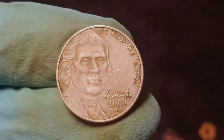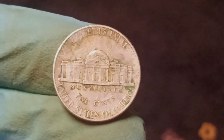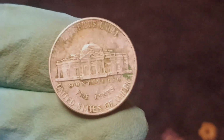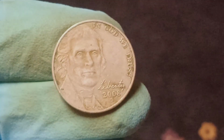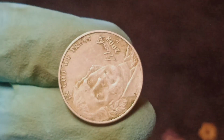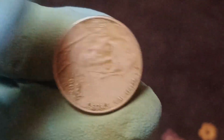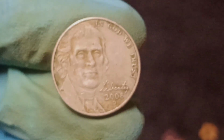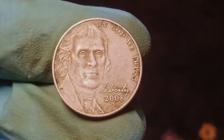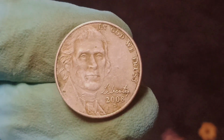And perhaps the most mind-blowing tale of all came from a teenager in California who found what experts are now calling the holy grail of modern Jefferson nickels, a flawless, full-step 2008 specimen with mirror-like surfaces and a dramatic off-metal error caused by a blank meant for a foreign coin. That nickel, after much debate and authentication, went under the hammer and fetched a final sale price of $21 million, instantly becoming one of the most expensive coins ever sold in human history.